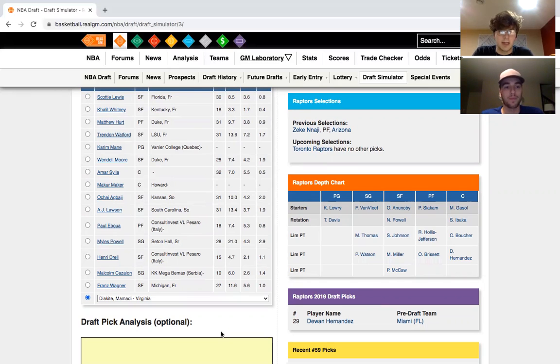I think that they're very confident with where their guards and small forward positions look, and I think they're a little worried about what their front court is going to look like going into this draft. Gasol could leave, Ibaka could even take a mid-level exception somewhere to go win on a team like the Golden State Warriors, which I think a lot of teams should be worried about at this point. And I think Diakite is going to be who they target to try and fill in some of that front court depth early.